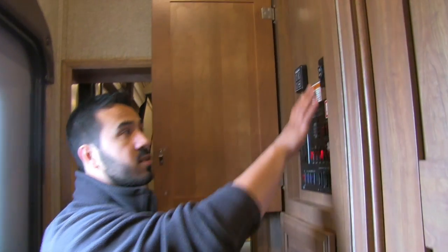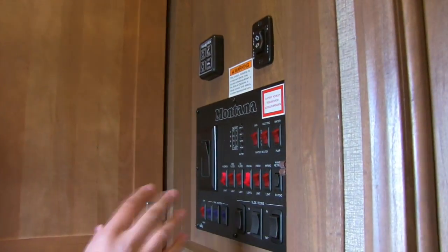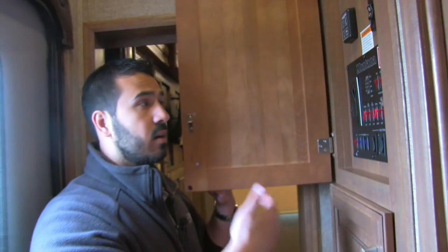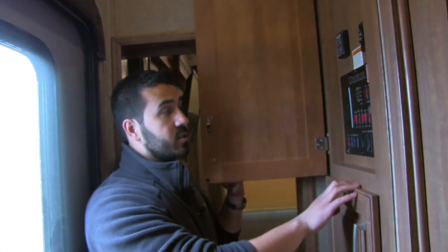And then right here is your main control panel. Again, I like this. It's high. It's going to be tucked away so you can't see it. Don't have to worry about grandkids or kids or anything coming in here and messing with it either, which is nice. Then as I mentioned, this is going to be the bathroom.